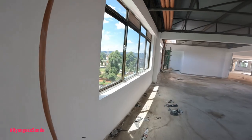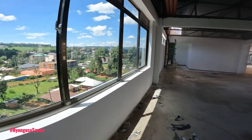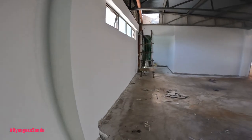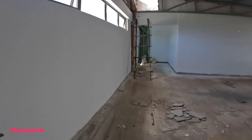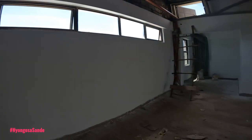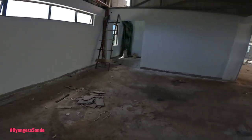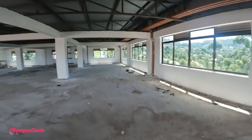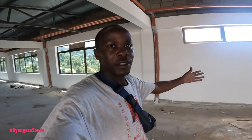So the same window for this one. This area is planned, maybe there will be toilets. That's why it looks like this. It's not yet decided what they'll do with this old place. It's very big. The place is very, very big, guys.